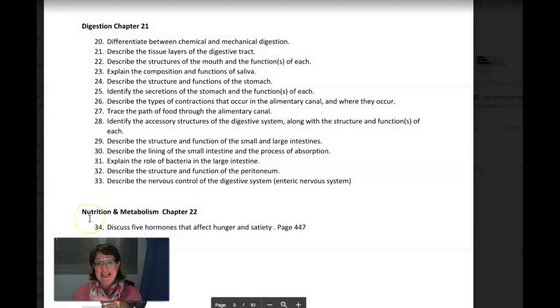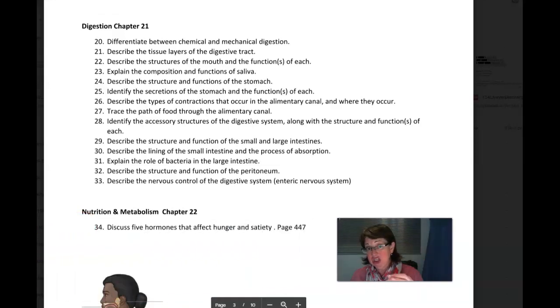So when we look at digestion, we're going to look at the two different types of digestion. There is chemical digestion, where you're taking one substance and converting it into a smaller and different substance, and mechanical digestion, where you basically just have a big thing and make it into a small thing, such as grinding things up with your teeth.